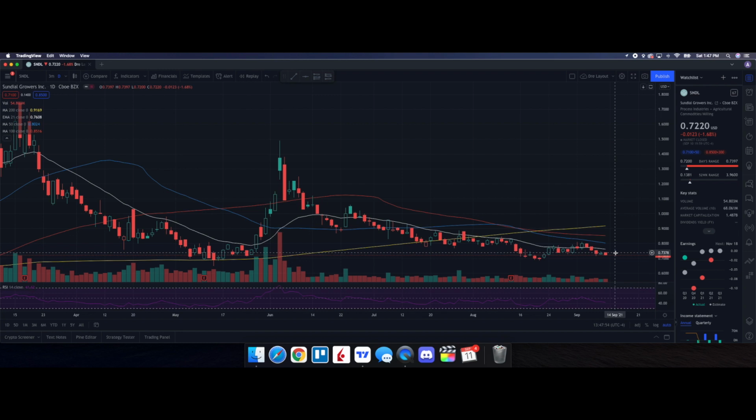But one thing we do see clearly is that SNDL has been trading in a very tight range since it's been on this bearish trend. You can see this area of 70 cents, as well as this area right here around 80 cents. 80 cents is definitely a clear area of resistance where there's a lot of selling happening. But one thing we can see, the 70-cent area does continue to show strength and hold up.